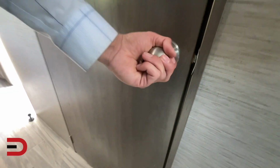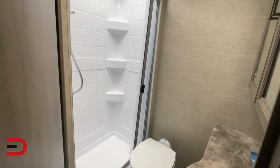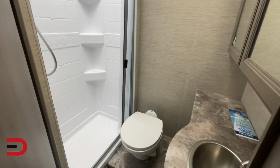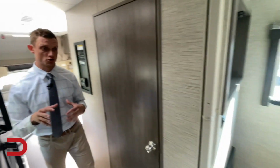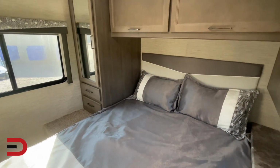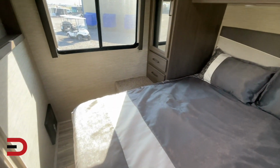Here on my left, your right, we have the bathroom with a large shower, porcelain toilet, sink, vanity, and plenty of storage for your linens. And last but not least, the best feature of this whole coach is the fully walk-around queen bed. Most units this size don't have anything close to a fully walk-around queen bed, and this has it.